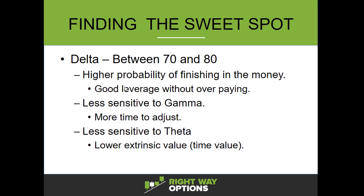Okay? You get the opportunity to have good leverage without overpaying in that 70 to 80 range. They're less sensitive to gamma. Again, gives you that more time to adjust. They're less sensitive to theta, lower extrinsic value as a result of that. Anything that's deeper in the money, you're going to have a lower extrinsic value decay rate in that theta using that deeper in the money option.